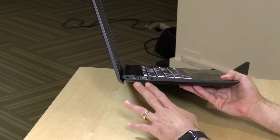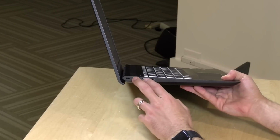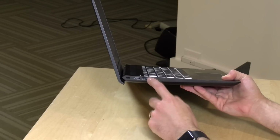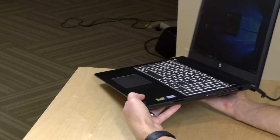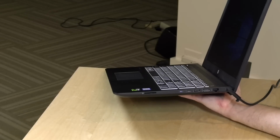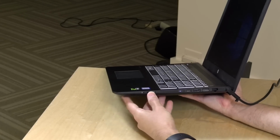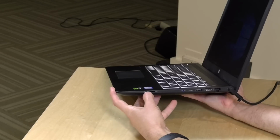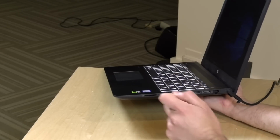You do have 2 USB 3 ports on this side. You also have a Kensington lock, so if you want to lock it down onto a desk somewhere, you can do that. You have a headphone microphone combo jack over there. On the other side, you've got an SD card reader. This is a full-size SD card reader, and the cards go all the way in on this one too, so you could have a little augmented storage if you wish. It snaps in like other cards might on there, so that was a surprise. Usually they stick out on you.